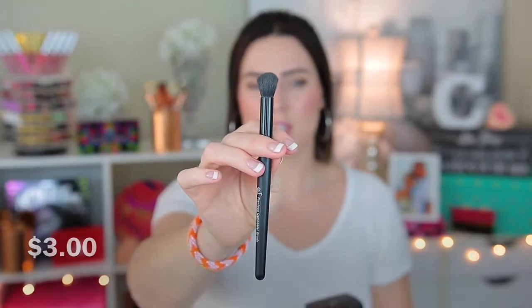And this one is the Real Techniques one. I really like the Real Techniques brushes in general from the drugstore. We're going to go over it, but the powder brush is what you need to put that powder on with. And then under the eyes, wherever you put the concealer, I like a loose powder. You just take a little bit of loose powder, and this is the e.l.f. Flawless Concealer Brush. You're supposed to use that to put on concealer, but I like to just dip that in the powder so I can get to my under eye.